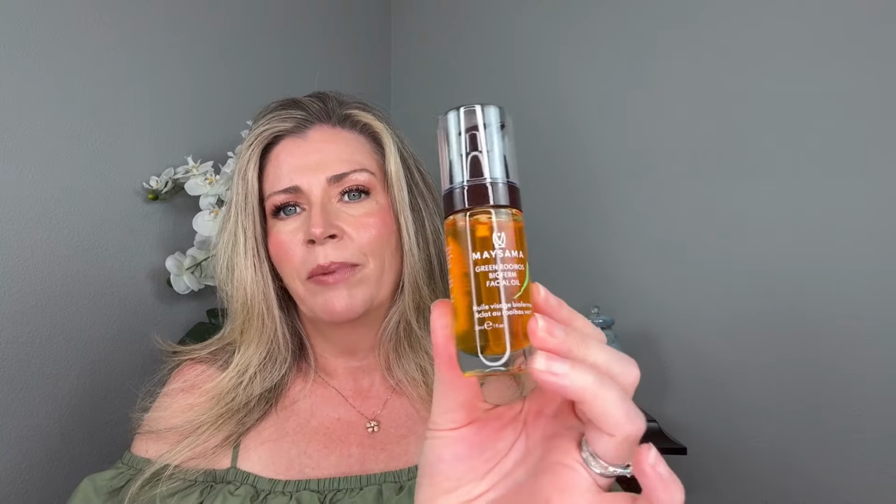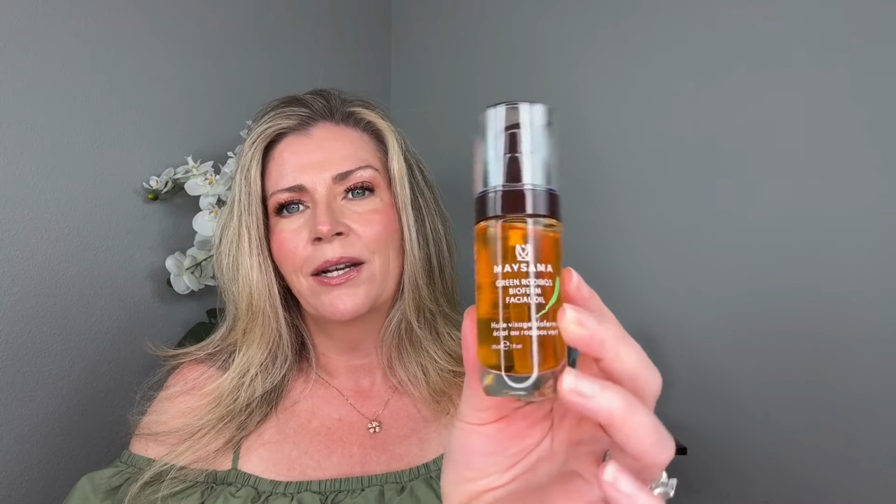I just love their packaging, by the way. I think it's so elegant. Now, all their bottles are glass, just so you know, but I love this, and this is such a great idea to do this, especially for an oil, because oils do become rancid very quickly when exposed to air. So they are protecting all these precious oils and ingredients in here by putting it in an airless pump. So yay, Maysama, thank you.